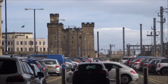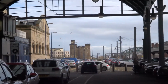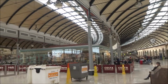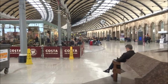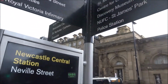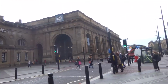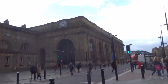There's Newcastle, the actual castle itself. And I'm inside Newcastle railway station. An impressive Victorian structure. Would have been covered with soot in the days of the steam trains. Central station. That way to Gray's Monument, and also looking for the information, if there is any. That's the outside of the Newcastle railway station. Victorian structure.